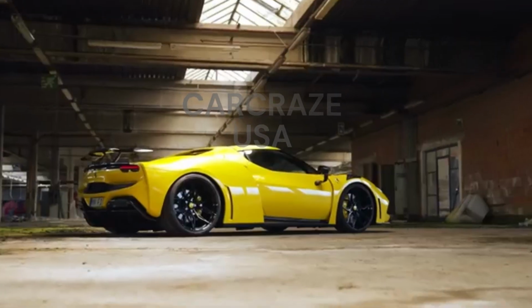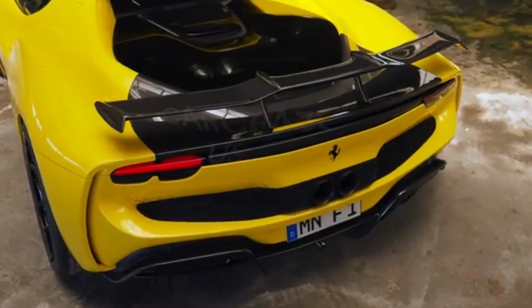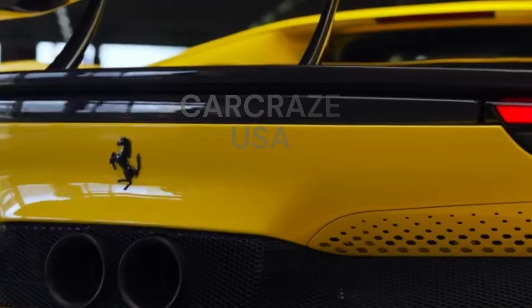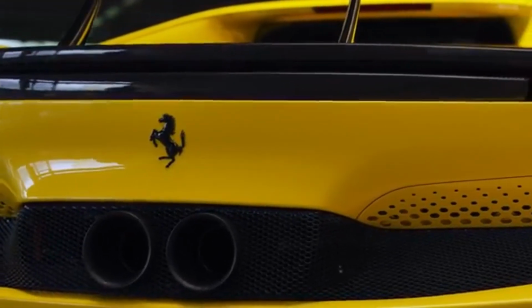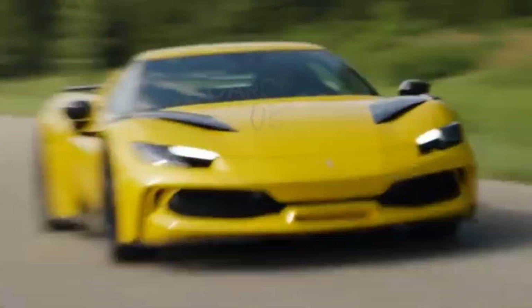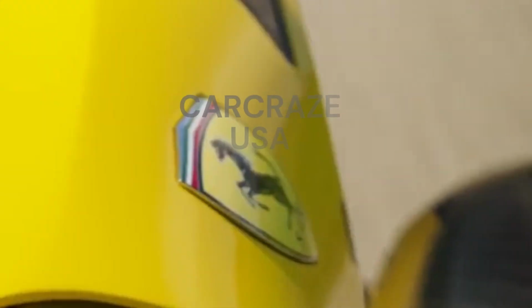And it's not just the exterior and performance that's been enhanced. The interior of the N-Largo also offers exclusive appointments and extensive personalization options. From upholstery designs to colors, you can truly make this Ferrari your own. But as you might expect, all these upgrades come with a hefty price tag.